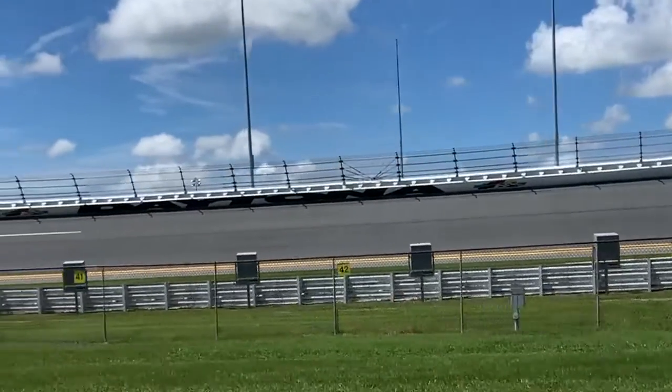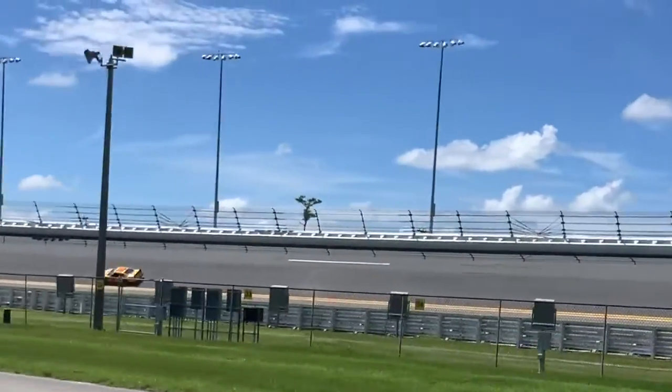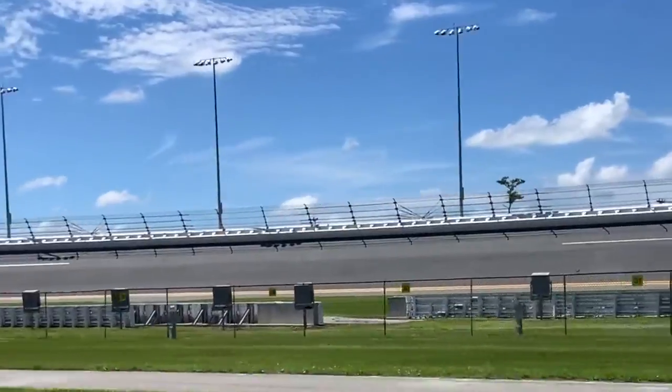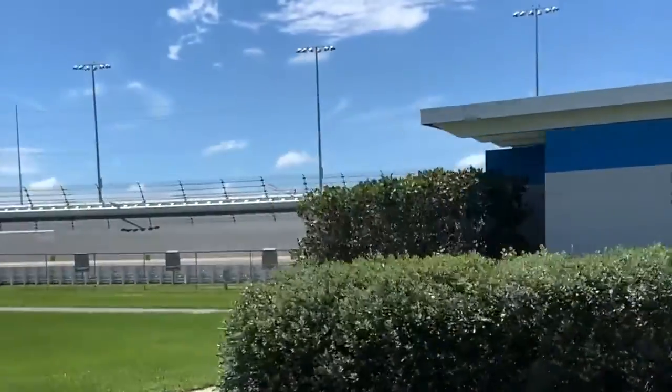And here we are entering turn one. You can see the Daytona right there. There goes a Joey Logano based car. That was one of the options I could have drove, but I decided not to.